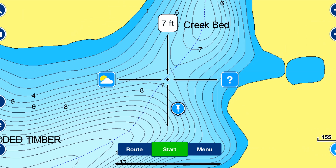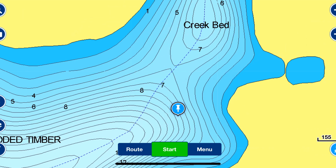And if you look right here, this is actually a pond dam. So you can see it comes up a little bit higher and then it falls back down. So that, or it's either a pond dam or it's like an old creek bed, and this is like the deep hole. So it's the deep hole, then it comes up and then it falls back again.